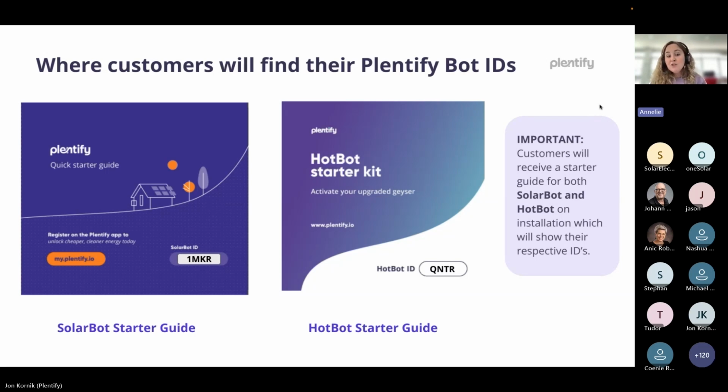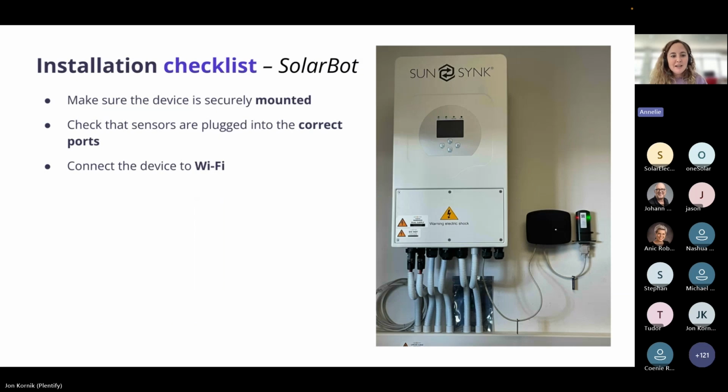Note that these codes are also on the devices. We just don't want to force someone to climb back into the roof cavity if they need to figure out what their Hotbot ID is. So this is the way to make it as easy as possible. Slightly easier with the Solarbot. Presumably this is maybe in your garage or somewhere else that's easier to access than your geyser, but we want to, again, make this as smooth and as seamless an experience for the customer as possible. Great. I think we can move on to the next.